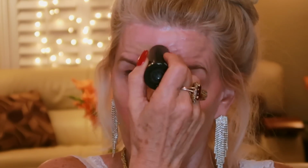Okay, so now let's do the foundation. This is from Kristofer Buckle, and I use the shade medium. You can use any shade that you like or any foundation that you like. If you prefer to use a liquid foundation or a powder foundation, that's fine. I like a stick when I want full coverage though.